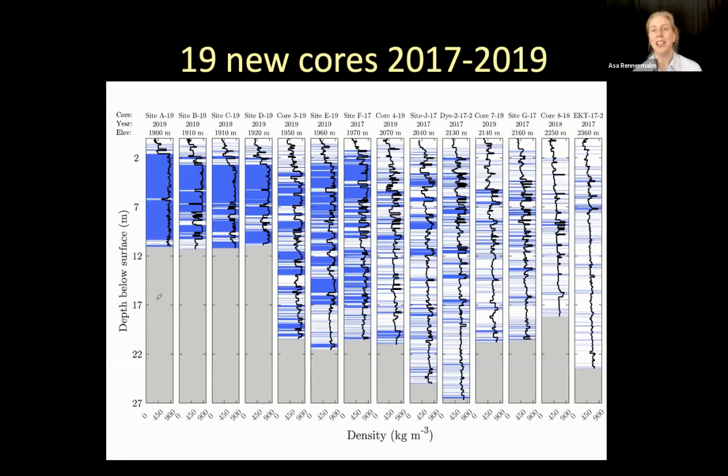Okay, here. I know this is crazy. I just need to show you some of all these new cores that I collected. So here's just a sample, actually. Those of you who are quick to calculate, you'll be like, that's not 19 cores. No, it's not, because I'm only showing one core from each site. But these are a sample of the new cores we collected.